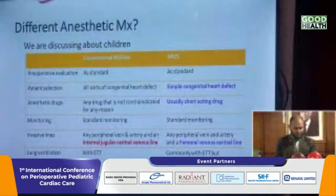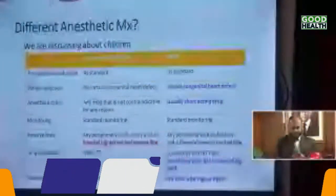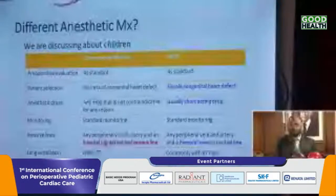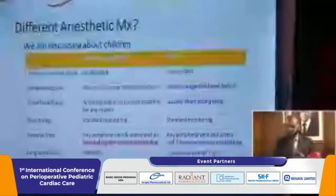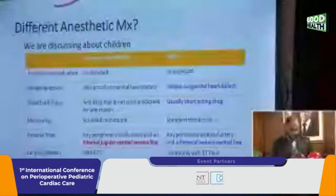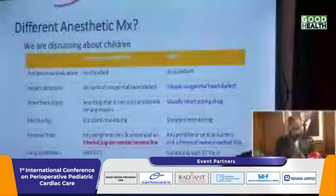And a special thing about MICS is to provide one lung ventilation. In case of a bigger child we can do one lung ventilation, but in a smaller child it is not recommended. You all know that one lung ventilation is recommended only after 8 years of age, not before that.